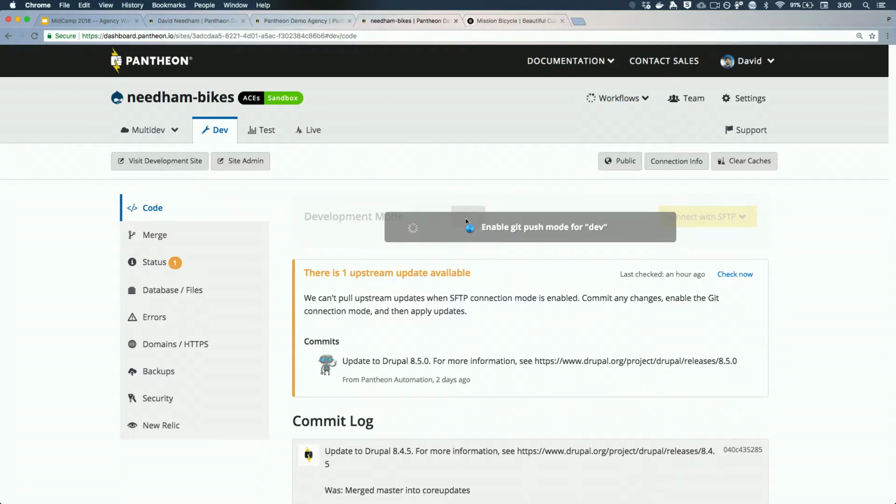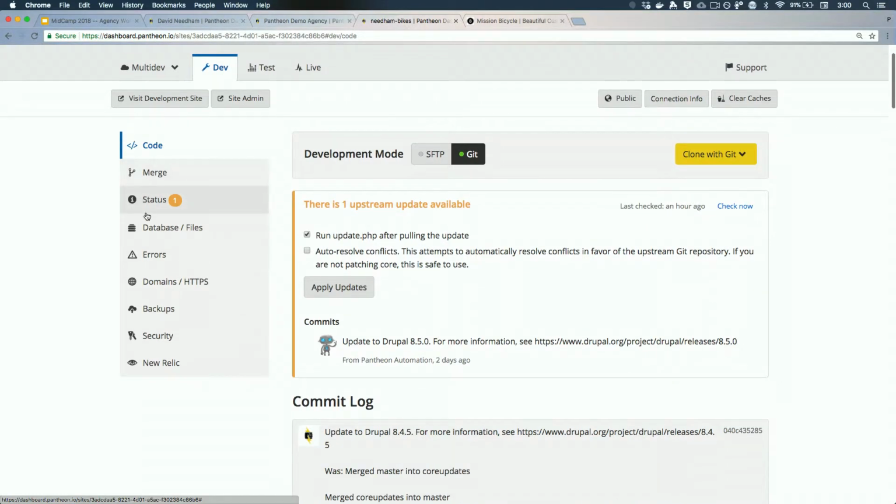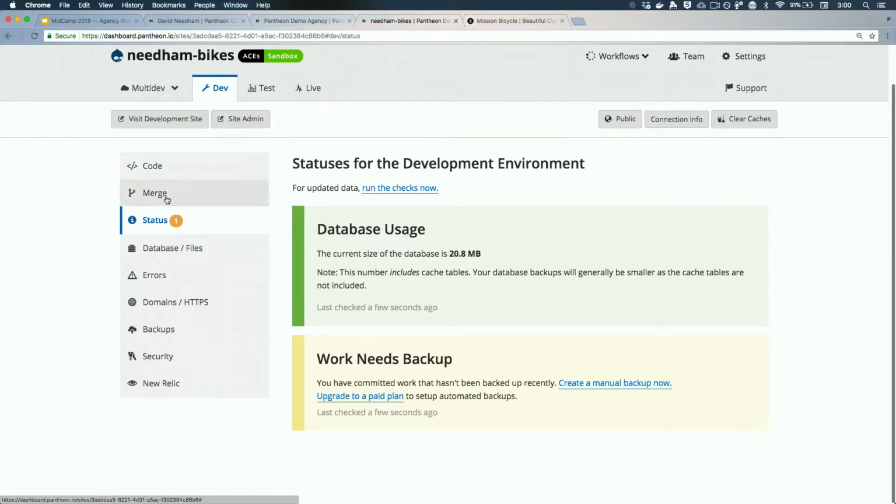For each environment, we also have sections here. We're currently in code, where we can review all the changes we've made to this environment. We also have a section here for status, where, especially for your live environment but for any environment, you can jump in and see a status report of what is currently going on with this particular site. It's great to check this to make sure that you don't have any security updates, that your performance and caching are set up properly. In this case, it's telling me I haven't made a backup recently, so I might want to consider doing that.